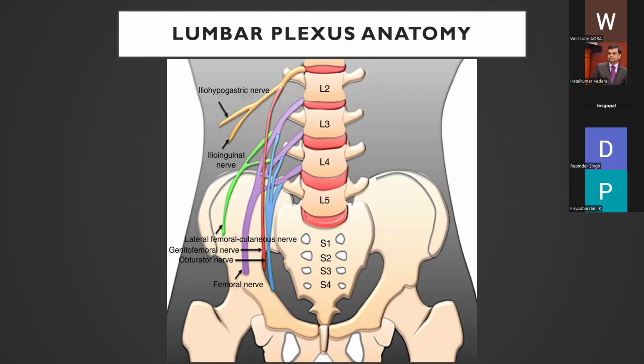The 2 nerves that arise from a single root are the iliohypogastric nerve and the ilioinguinal nerve. The 2 nerves that arise from 2 roots are the lateral femoral cutaneous nerve of thigh and the genitofemoral nerve. And the 2 nerves that arise from 3 roots are the femoral nerve, which is the largest nerve of the lumbar plexus, and the obturator nerve.